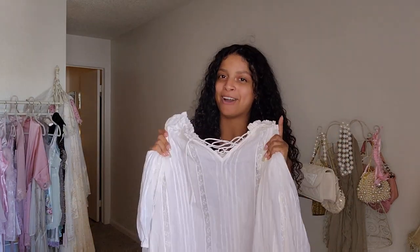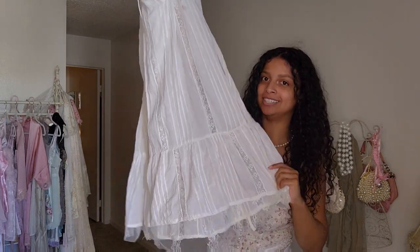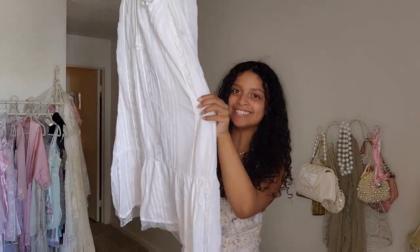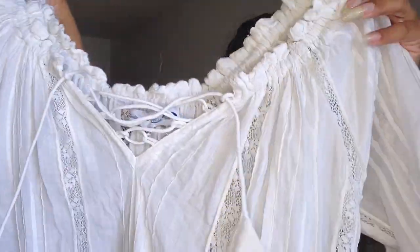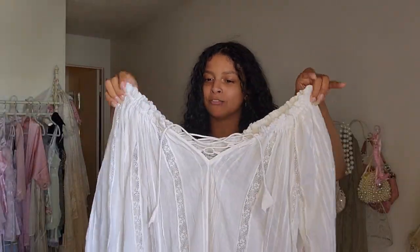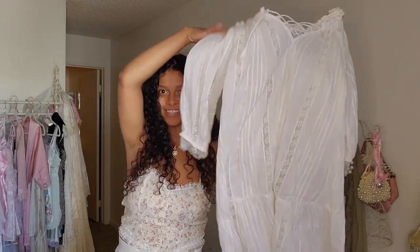I remember when I found this, I was literally screaming on the inside. I went straight to this dress when I walked into the Goodwill that day. I was just like, oh my god, this is so cute. I love the lace and detail that's kind of going through the dress. It's like little strips of lace. And then I love the strings in the front. This is just so cute. It might be meant to be a swim cover, but honestly, I'm probably going to wear it as a dress and probably wear a slip underneath it. I just think it's so adorable.